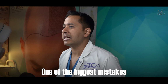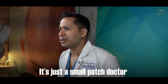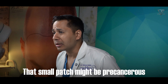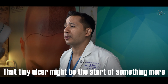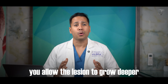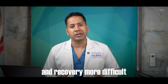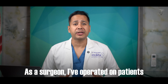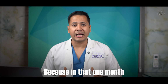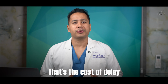One of the biggest mistakes people make is waiting for the lesion to hurt. "It's just a small patch, doctor, it doesn't bother me." That small patch might be a precancerous lesion. That tiny ulcer might be the start of something more. And every day you delay treatment, you allow the lesion to grow deeper, making surgery more complex and recovery more difficult. As a surgeon, I've operated on patients who told me they wished they had come in just 1 month earlier because in that 1 month, things changed, sometimes irreversibly. That's the cost of delay.